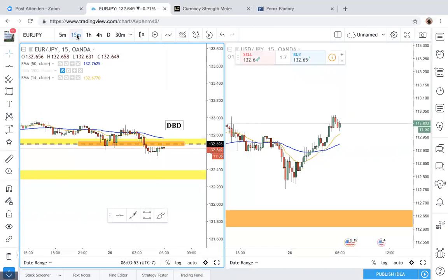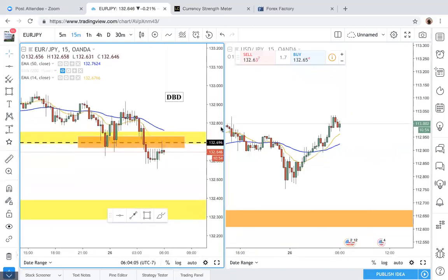I shouldn't even be trading right now. I just feel so sick. I feel so tired too. The sickness comes in waves. You'll feel good for one day, and then the next day you're just like, I'm down for the count. You guys should have heard me coughing before I got on Zoom. It was disgusting.